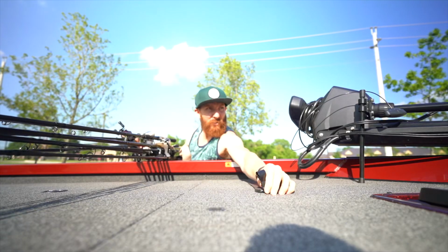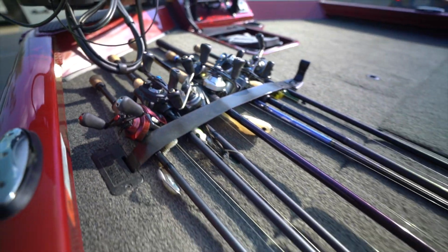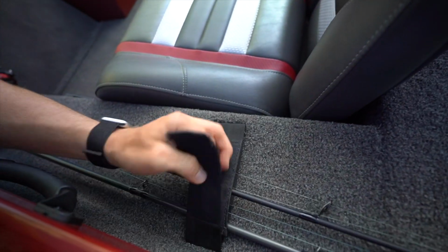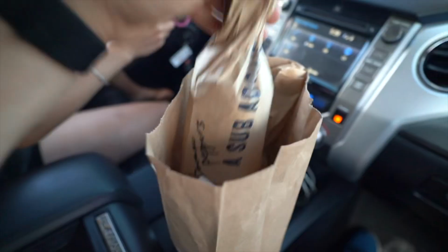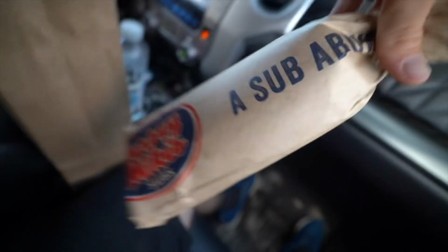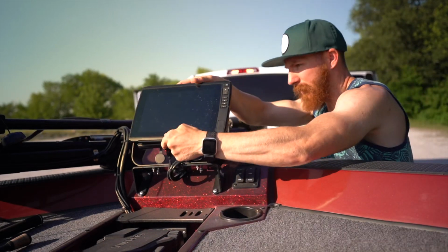Quick pit stop for sandwiches. Might as well load these up now while she's in there. All right, and we'll set a couple back here. Okay, load it up. 9 combos on deck. Sandwiches coming out. Let's go. Banana peppers. Thanks. Plain Jane. Okay. Let's get it done. We are here.